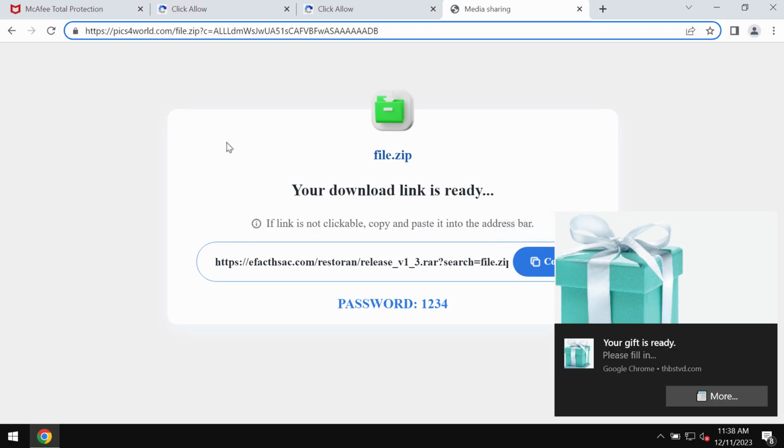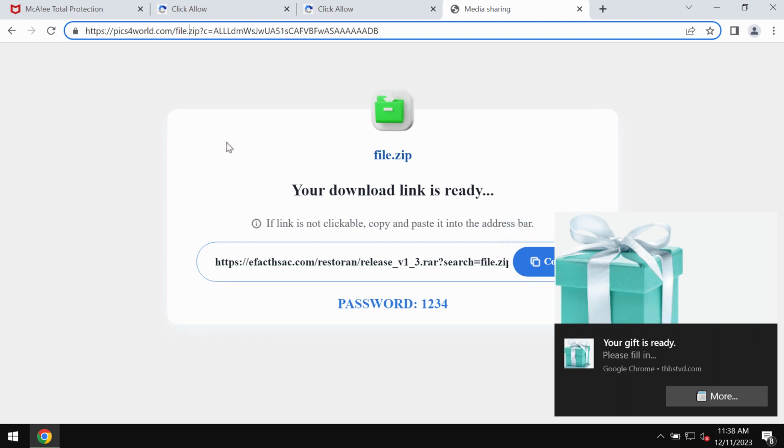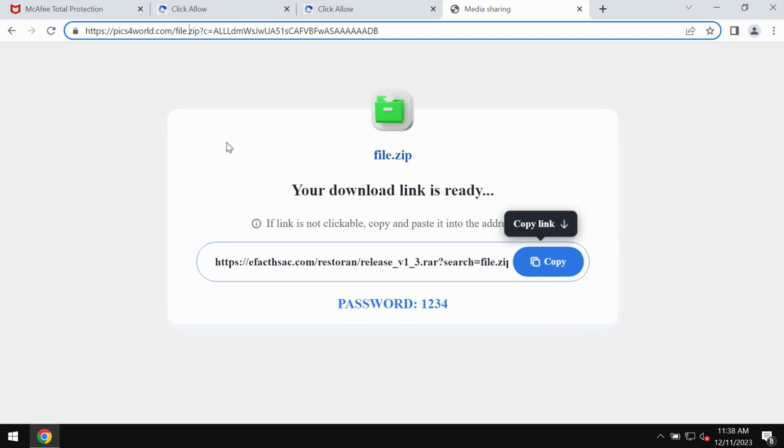My video guide is about getting rid of the pop-up windows by the site pix4world.com. Pix4world.com is a malicious site that may attack Google Chrome and other browsers. It tries to make users download and install a certain malicious application or execute some file. It is definitely a mistake for people to interact with these pop-ups.